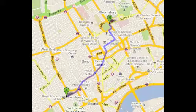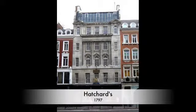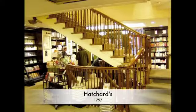The next morning, you'll wake up and take a 30-minute walk to Hatchard's, London's oldest bookshop. Hatchard's was founded in 1797 on Piccadilly in London. The shop holds 3 royal warrants and has an outstanding range of books on royalty. The store has signings almost 3 times a month.